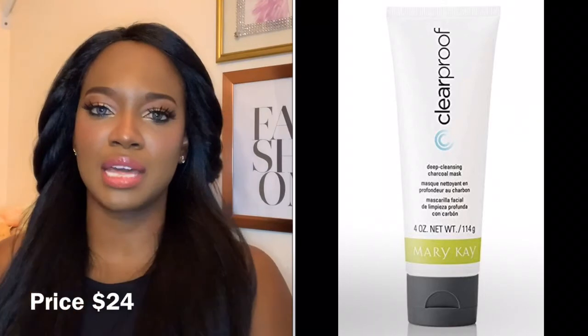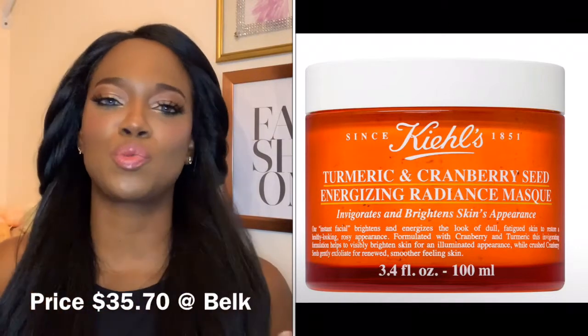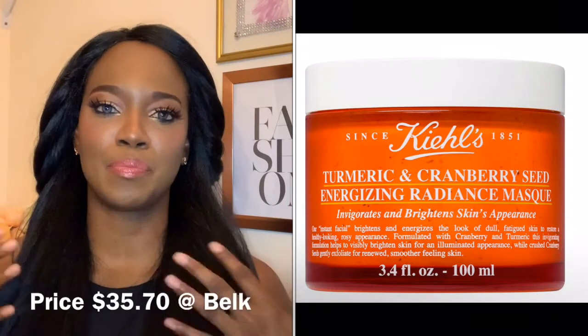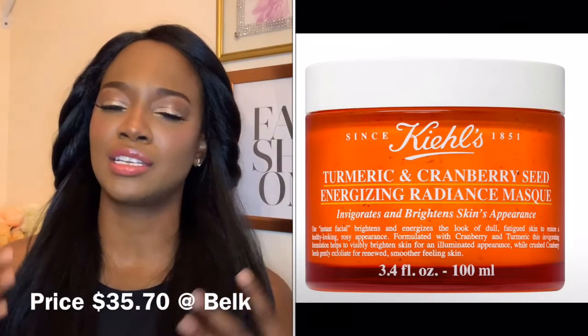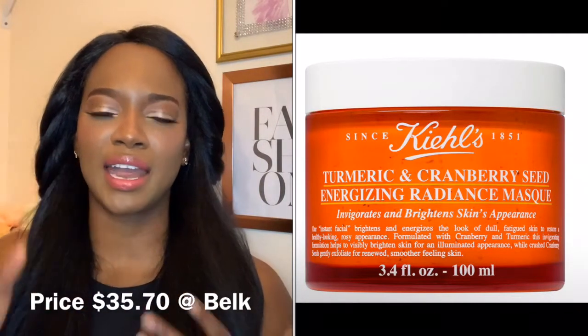When I'm not using that, I'm using the Cranberry and Turmeric mask from Kiehl's. This is one of their cult products. Actually does what it says. It brightens the skin. It fades away all the discoloration. And a lot of the times you don't have to use it on your entire face. Just put it on that area of interest that is giving you issues, which would be your hyperpigmentation. You can use your turmeric mask there and leave it on for 10 minutes and then wash it off.